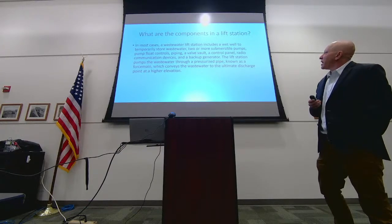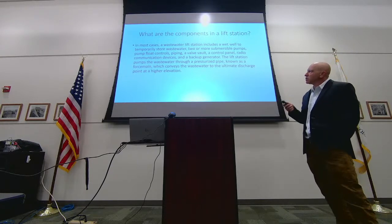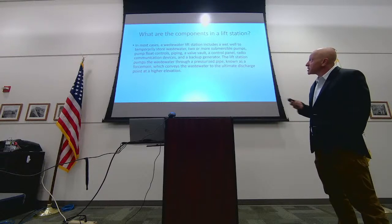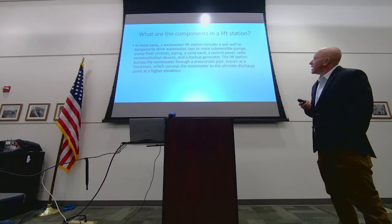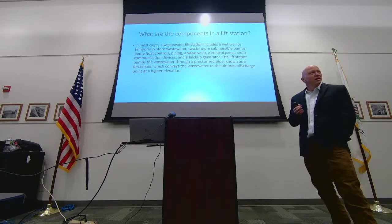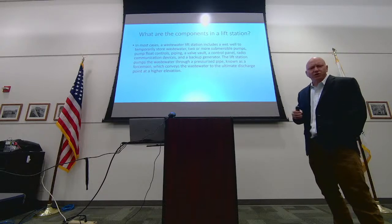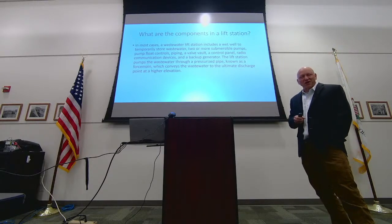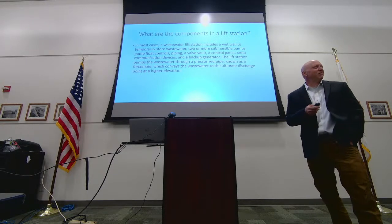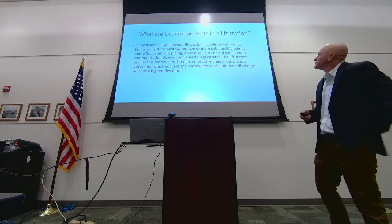A control panel, radio communication devices, radio being standard radio or cellular. Sometimes you can get them tied to SCADA, and a backup generator. We don't see that often, but you do see it. You see a lot of municipalities who'll have one 10,000 watt portable generator that they use to back up 15 different lift stations. Right? You have the Meltrix connector on the side.